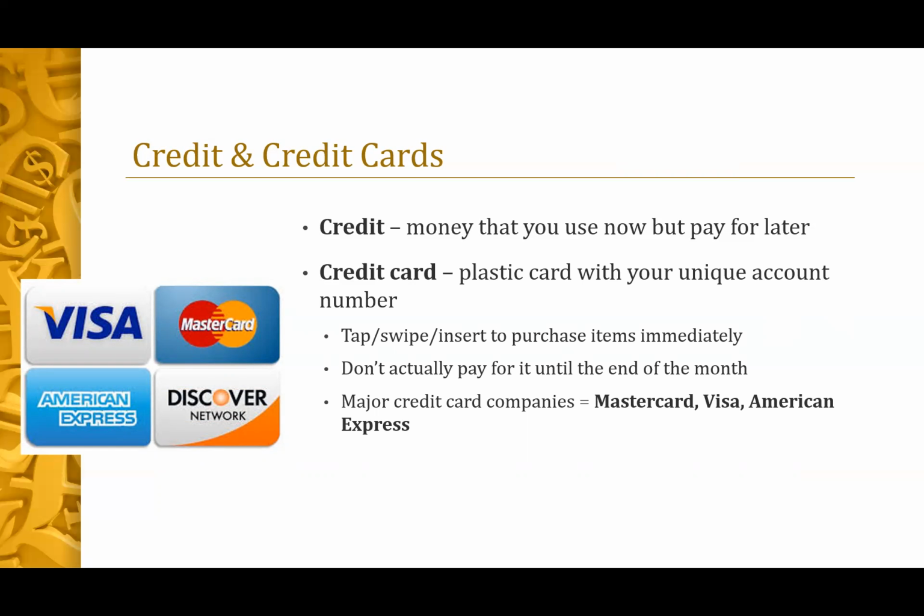But this is different from a debit card because it doesn't come directly out of your account. You don't actually pay for this until the end of the month. So you're spending your credit every time you tap your card. And then at the end of the month, you transfer money from your Chequings account to pay off your credit card. Some major credit card companies that I'm sure you've heard of, MasterCard and Visa would be the most popular ones in Canada.